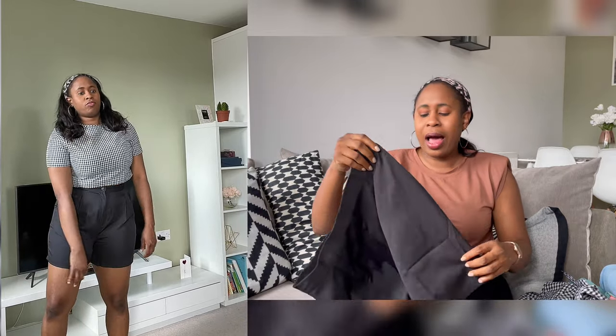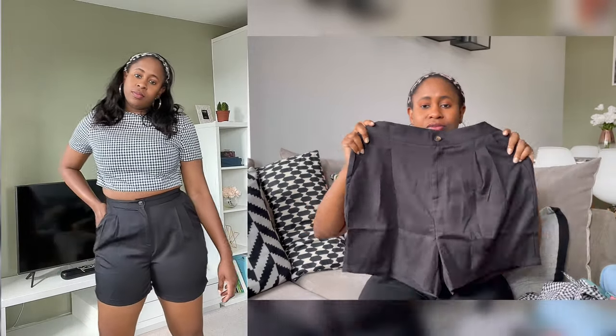It's not giving me that flared look that I really was hoping to go for with this haul. However, I like it. I love the detailing. I like the pleats. It's really nice.